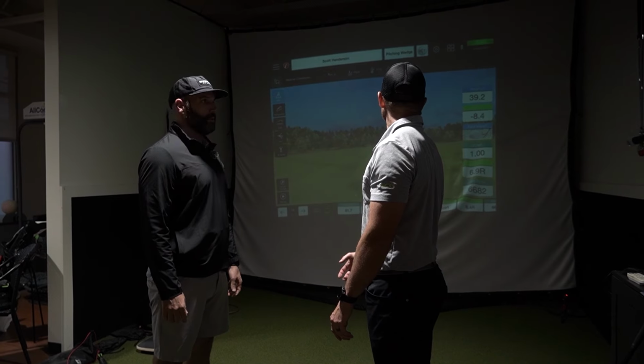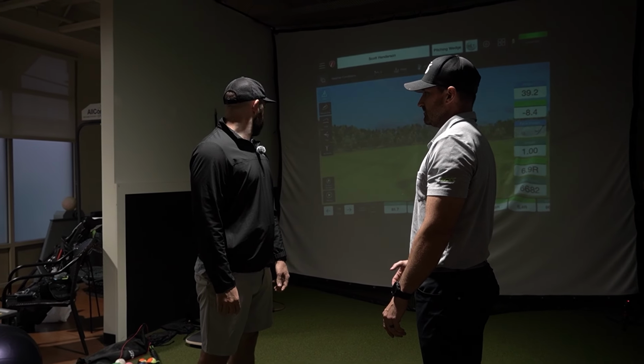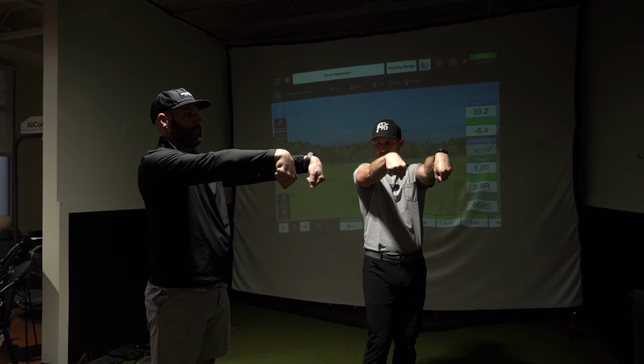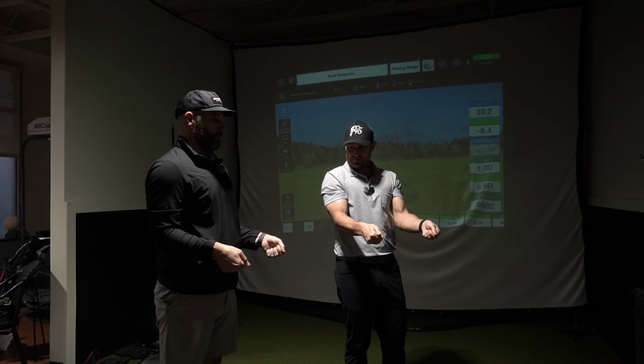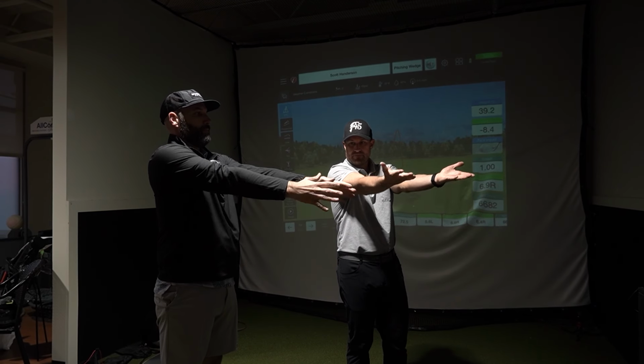Turn your head to the right. Chin down to your clavicle. Left. Chin down. Cool. Hands out in front. All the way down. Up. Cool. Right here. Wrist down. Wrist up. Sweet. Rotate. Awesome.